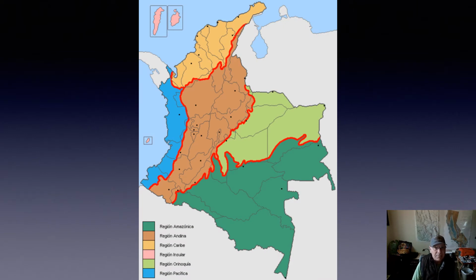This next slideshow, again, is very general. It's kind of the ecological zones of Colombia. To the north, we have the Atlantic coast area. To the west, we have the Pacific coast, which is also considered one of the wettest areas in the world, very rich in biodiversity. And then the brown area is the Andean, the mountain area. To the east, we have the light green, and that's the plains. It's all grasslands. And then south of the plains, we have the Amazon basin. Yes, a big chunk of Colombia is shared with the Amazon River basin.